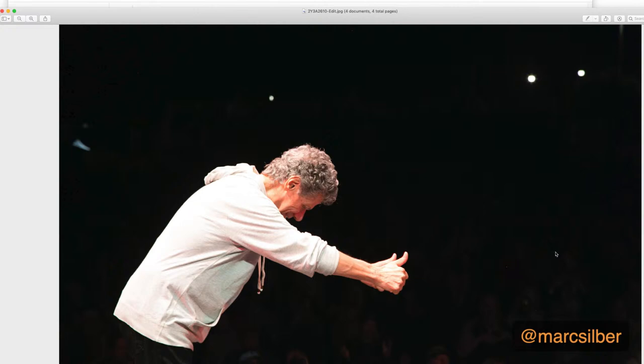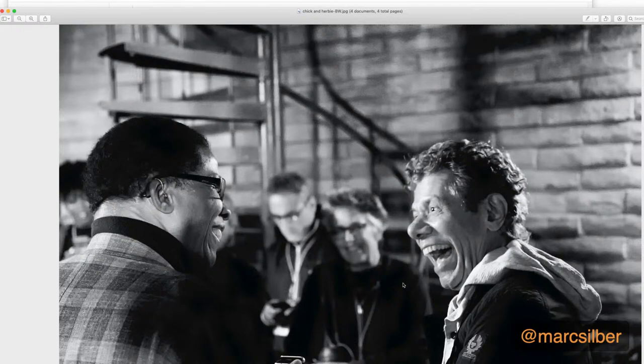So back to some of my photographs just briefly. So this again was taken backstage. And I put it up because it's kind of like his final bow. This was Chick and Herbie Hancock, another absolutely amazing pianist. Both of them played with Miles Davis. Now, if you're anywhere near the jazz space, Miles is sort of the god of jazz. I mean, in my world, the guy was just unbelievably good. And Herbie Hancock is just phenomenal.